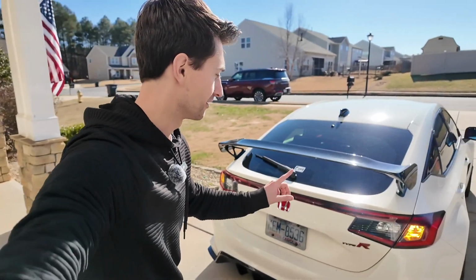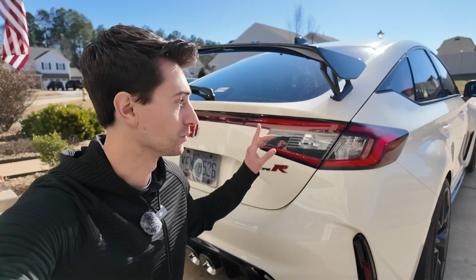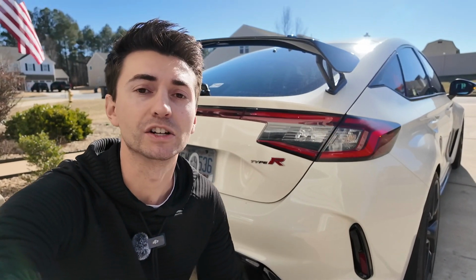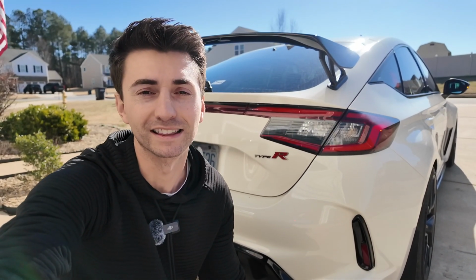So the FL5 for the rear end has basic halogen bulbs for the turn signal as well as the reverse lights. You would think for a modern car that's nearly $50,000, you'd get LEDs. You got LEDs in the front, of course the Acura Integra Type-S, which is the luxury version of this car basically, has nice LED lighting.